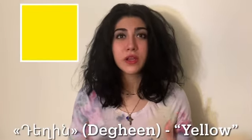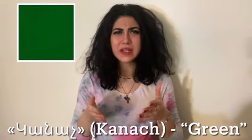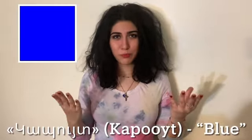Moving forward, we have derin, yellow, derin. Afterwards, we have ganach, green, ganach. And after green comes blue, gapuit, blue, gapuit. Really funny, this word kind of sounds like gaput in Russian.